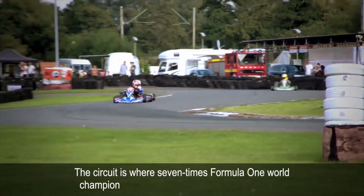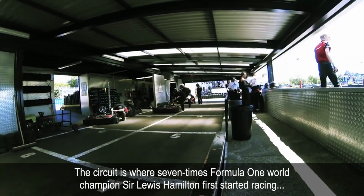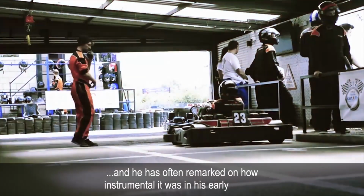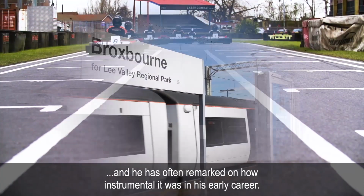The circuit is where 7 times Formula One world champion Sir Lewis Hamilton first started racing, and he has often remarked on how instrumental it was in his early career.